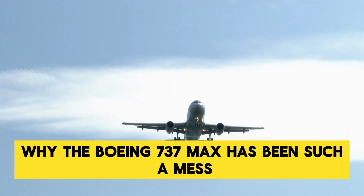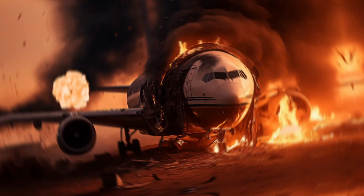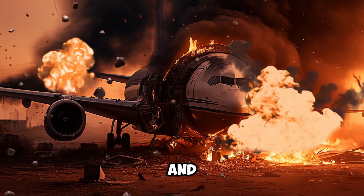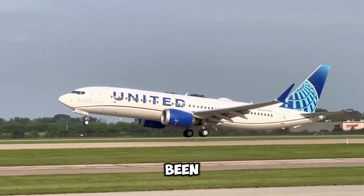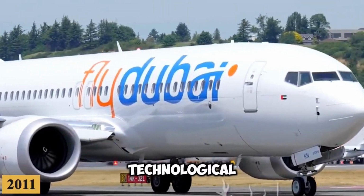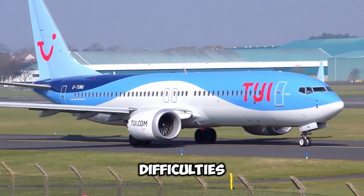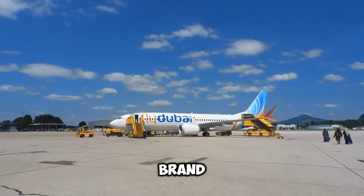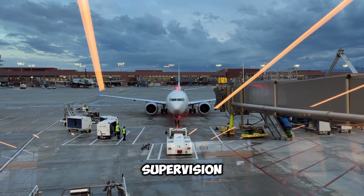Why the Boeing 737 MAX has been such a mess? Following two terrible disasters and ensuing regulatory scrutiny, the Boeing 737 MAX has been at the center of a major aviation issue. Once hailed as a technological breakthrough, this aircraft model has encountered several difficulties that have damaged Boeing's brand and brought up important issues regarding aviation safety and supervision.